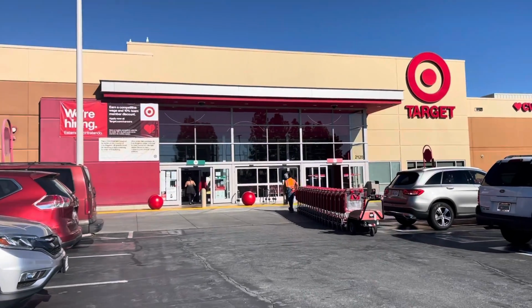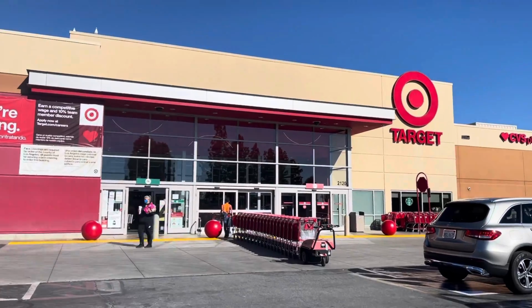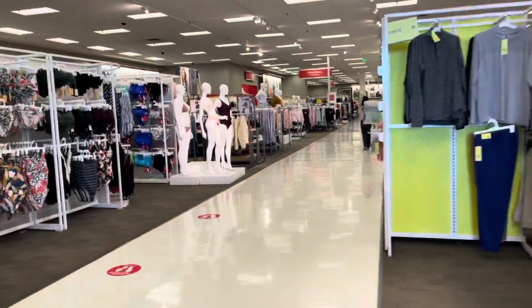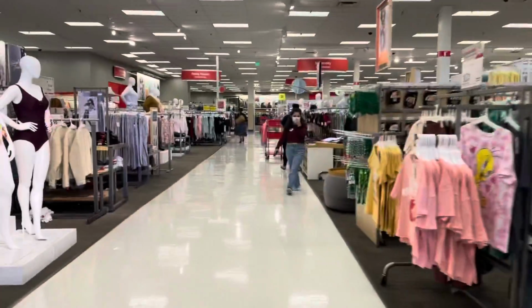Okay guys, so we just got to Target. Let's see what they have. Okay guys, so first things first, we're gonna go to the loungewear because that's my favorite section in the store.